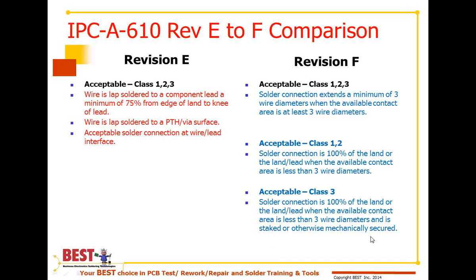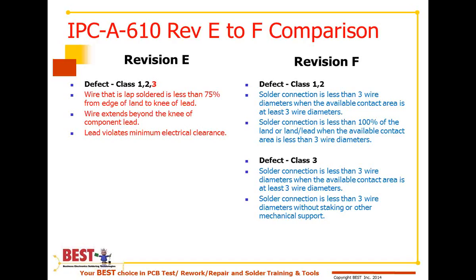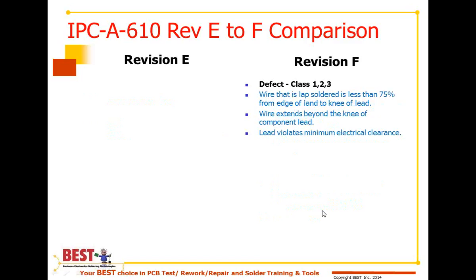Defect doesn't meet the requirements we just stated. Defect for all 3, wire that is lap soldered is less than 75% from the edge of the land to the knee. Wire extends beyond the knee of the component lead. Remember, if it's an RF circuit and somebody's doing stuff, you can actually pull that back off of there or cause an RF issue. Lead violates minimum electrical clearance.